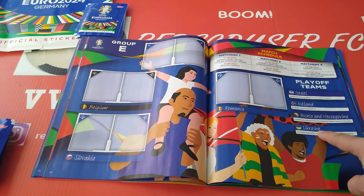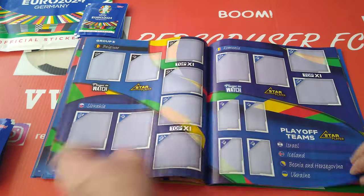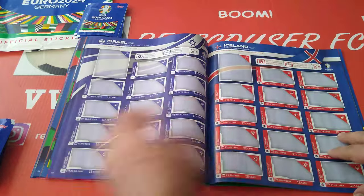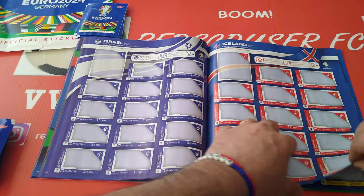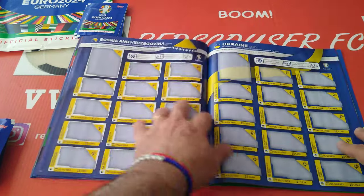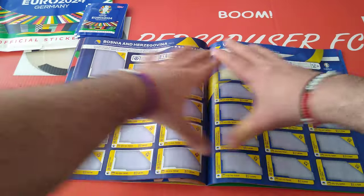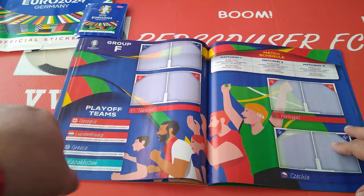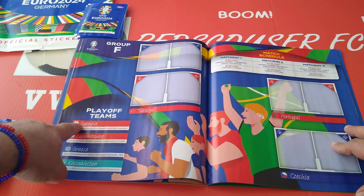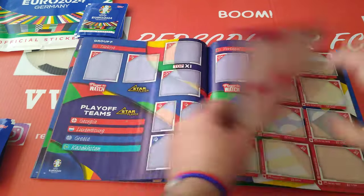Same here, Ukraine won this one. Bosnia, Iceland, Israel are included in this collection, but as you can see, they all get the small stickers. Could have been a smaller collection, could have been a bit nicer, I would say, just to have Ukraine 2 pages instead of 1, but Tops didn't want to wait. That's a shame. Georgia will be included here out of Luxembourg, Greece, and Kazakhstan.